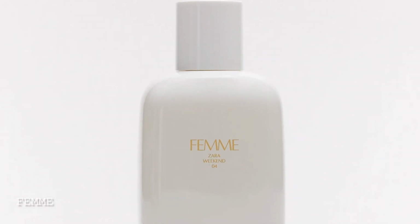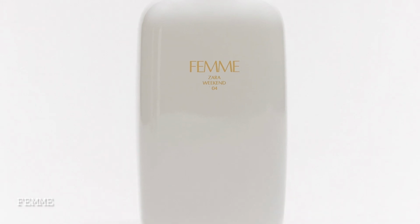So the next Zara fragrance, number 12, is Zara Femme. Now this is one of Zara's oldest fragrances and it continues to be a fan favorite for a reason. It's a pretty traditional vanilla tonka bean floral fragrance that is really comforting and warm, sweet, girly, and everybody just seems to agree that it smells really nice.